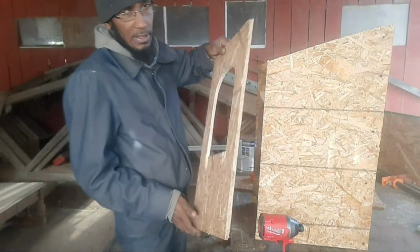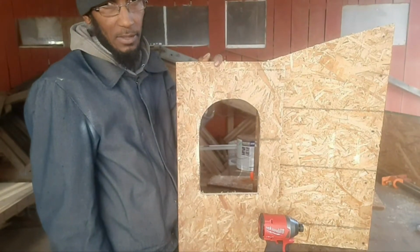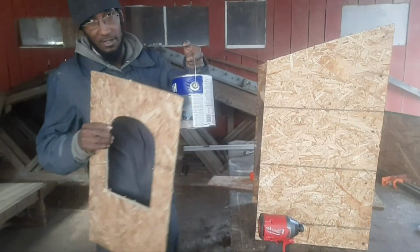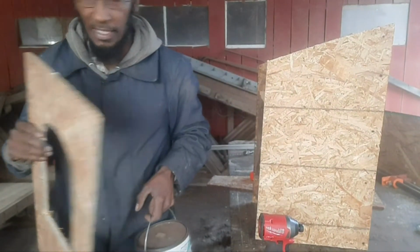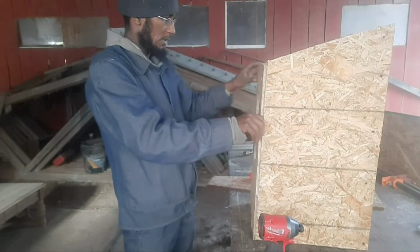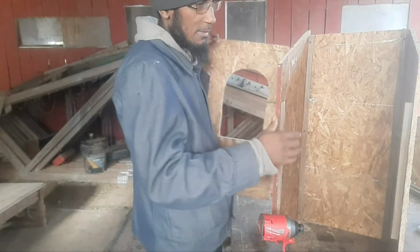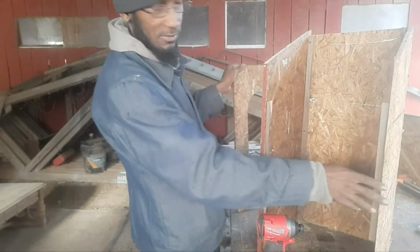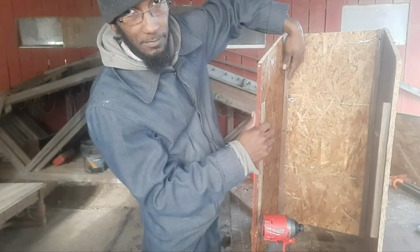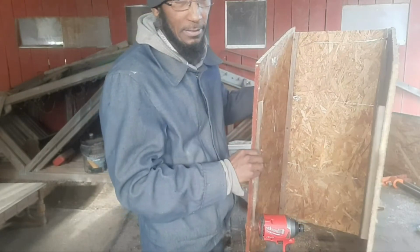So I cut out a hole for the front. I wasn't really sure what the correct size hole would be, so I just kind of guessed. I used just an old paint can to start my circle and just kind of elongated it. And also on the inside, because this wood is so thin, I just used some pieces of trim in the corners here, so I could screw it in and make it a little bit stronger, and the screws would have something to bite into.